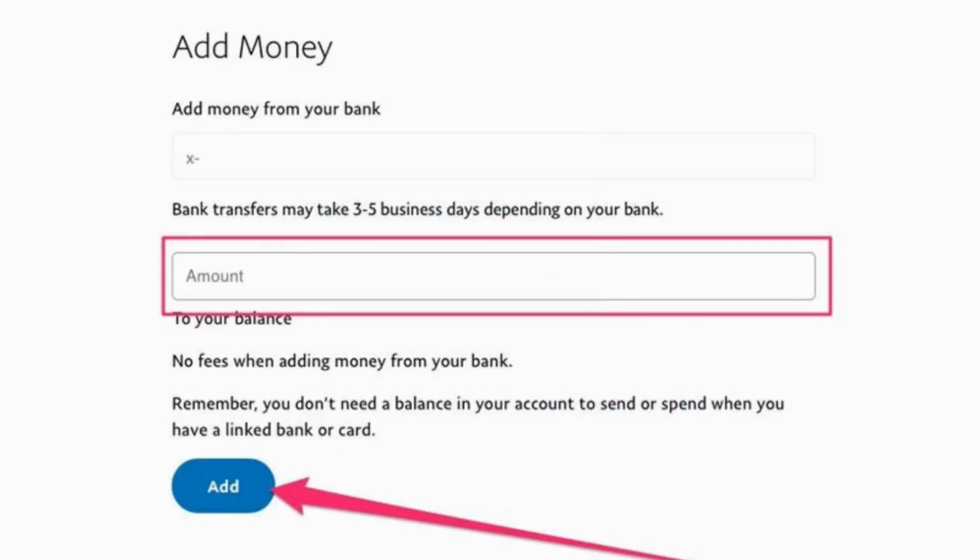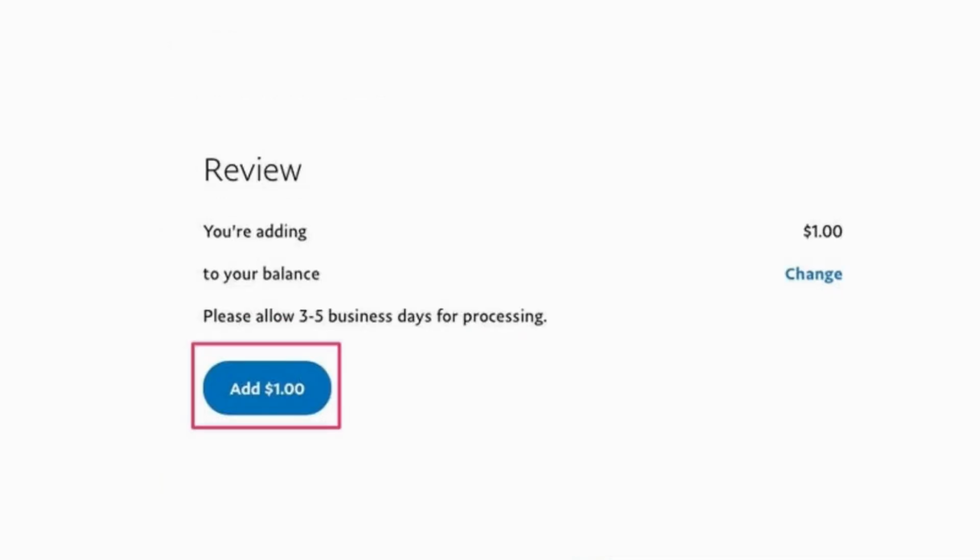After which, to add money from your bank, you will have to enter or link a card and select on Paysafecard Mastercard. Enter the amount and tap on add. Review all of the details regarding it.